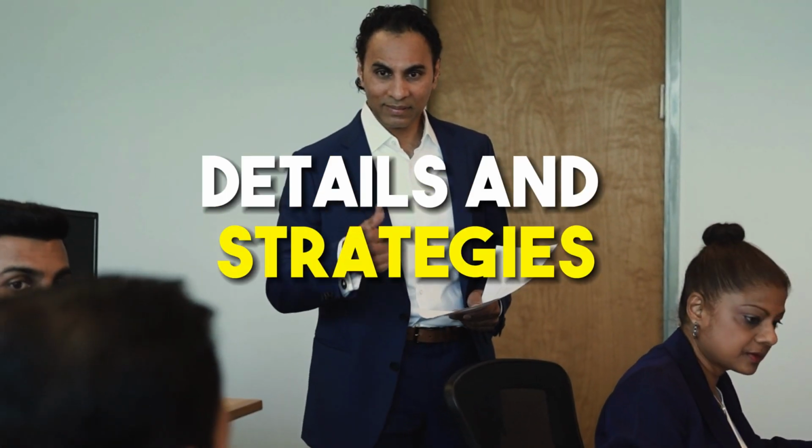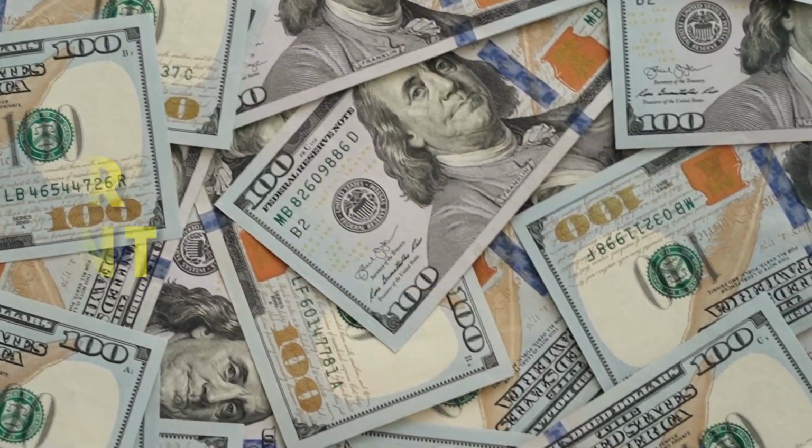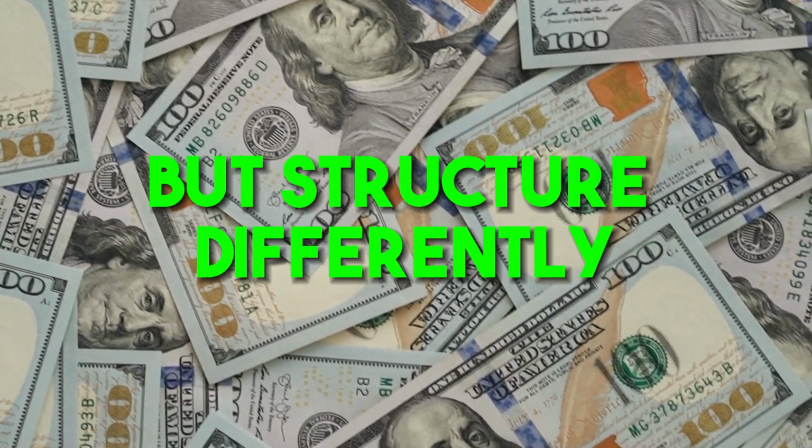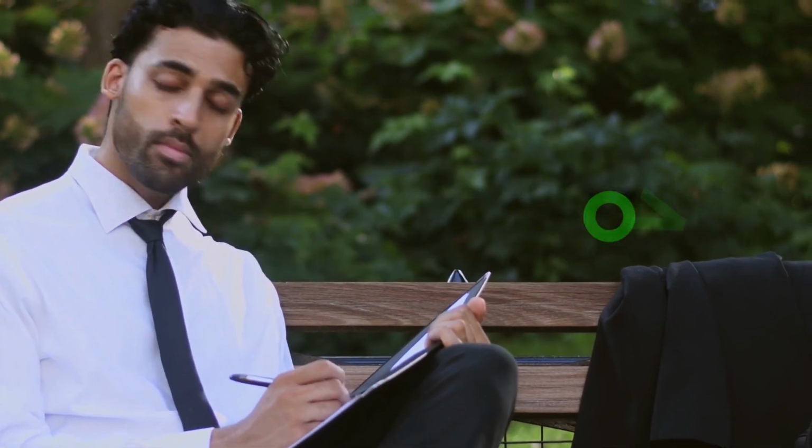Certainly. I'll expand on section 5 of the script, adding more examples, details, and strategies related to interest rates. Making an offer is where you get to flex your negotiation skills. Let's delve deeper with more examples and a focus on interest rates. Say a seller wants $100,000 for their property. You might offer them this amount, but structured differently. Imagine proposing a $1,000 down payment and monthly installments of $500 over 20 years.